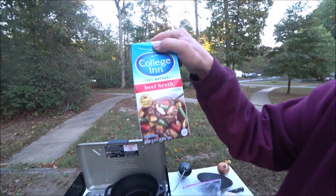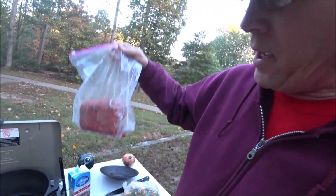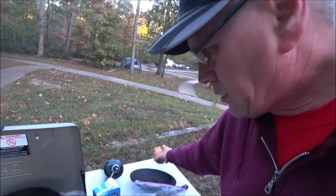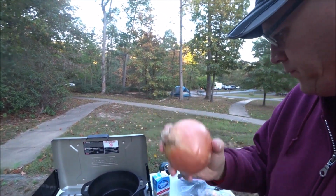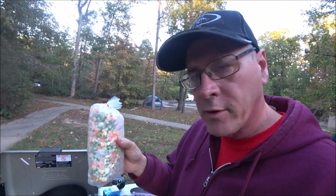Beef broth, got about a pound of hamburger, it's 80-20, an onion. Also add garlic, sea salt, parsley mix. And we have a farm store that packages this stuff, Echo Hill down the street from us. So just got some mixed vegetables. I'm gonna throw it all together and see what it looks like.